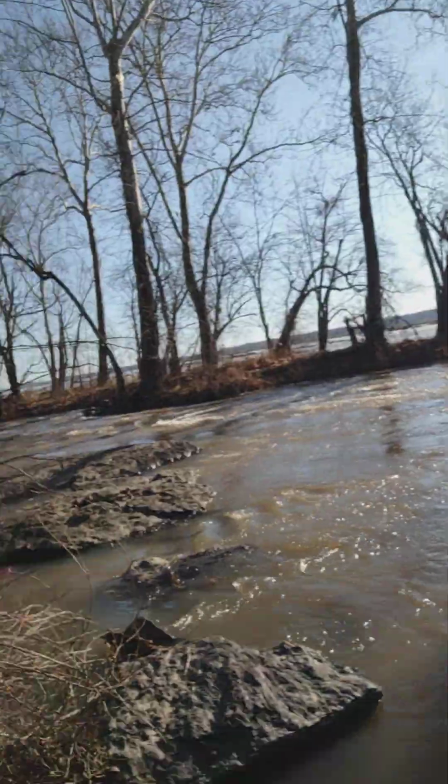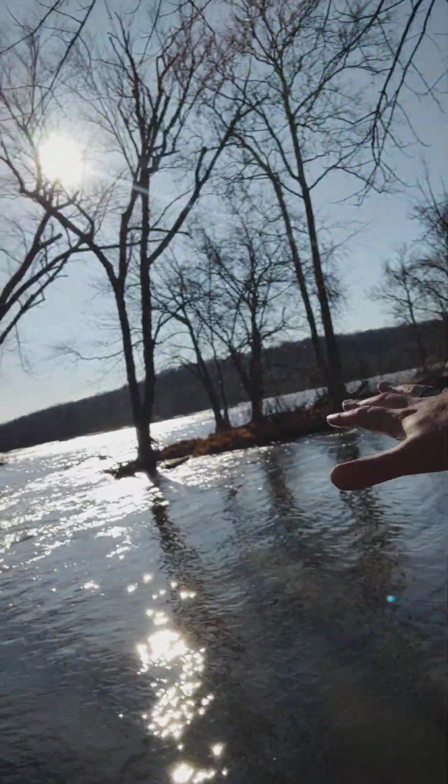Now, if you watch any of my other videos from this location, you know that there's usually 500 big rocks, boulders, all through here. Okay? This section right here is really the only section that's exposed above the surface. Everything else is under the surface, all the way out into the main river.